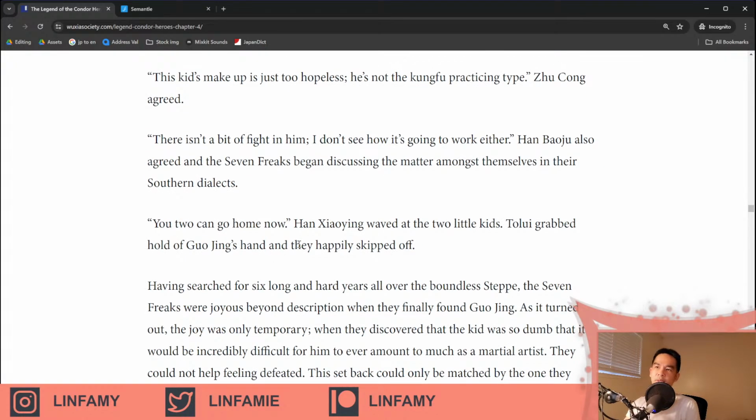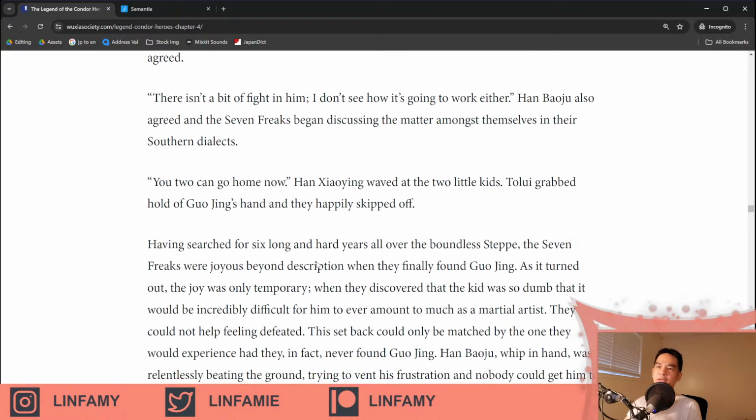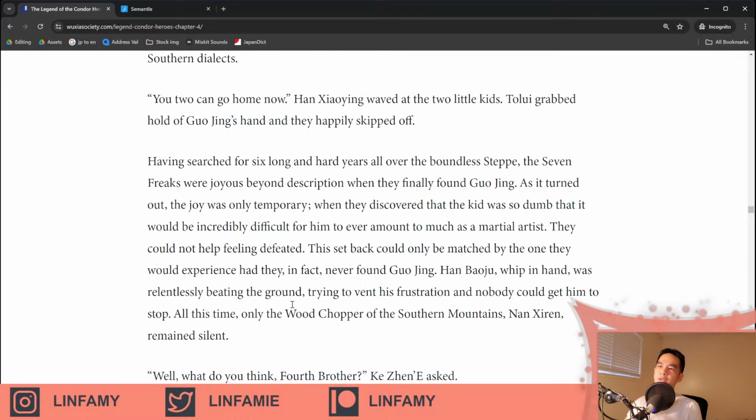You 2 can go home now, Han Xiaoying waved at the 2 little kids. Tolui grabbed hold of Guo Jing's hand, and they happily skipped off. Having searched for 6 long and hard years all over the boundless steppes, the seven freaks were joyous beyond description when they finally found Guo Jing. As it turned out, the joy was only temporary. When they discovered that the kid was so dumb that it would be incredibly difficult for him to ever amount to much as a martial artist, they could not help feeling defeated. This setback could only be matched by the one they would experience had they, in fact, never found Guo Jing.